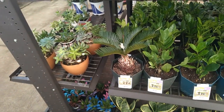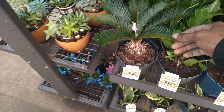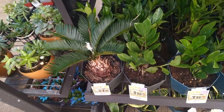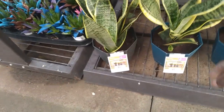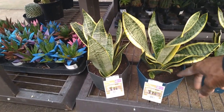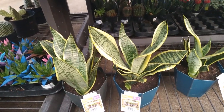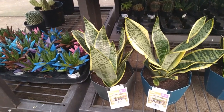And then we also have in the $10.98 pot some more sago palms as well, and then also some ZZs, which look like they're getting a little bit too much water. And down here we have your infamous bird's nest sansevieria, which seems to be doing okay, even though they are sitting in water, but for the most part they are fine.